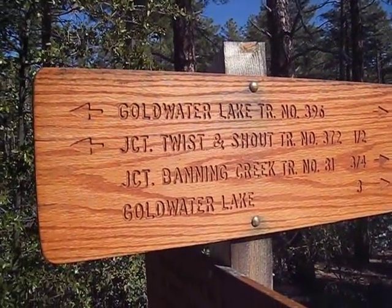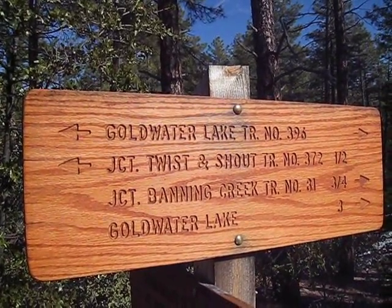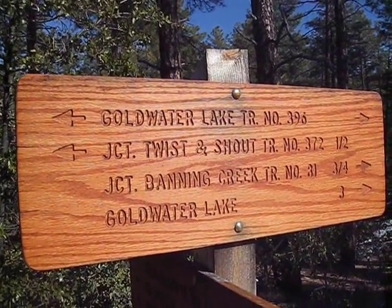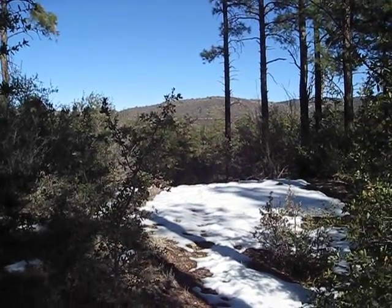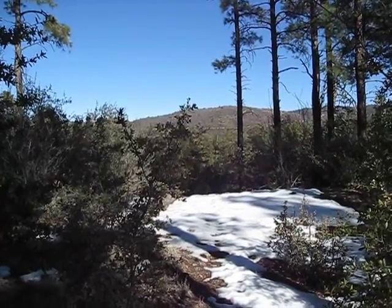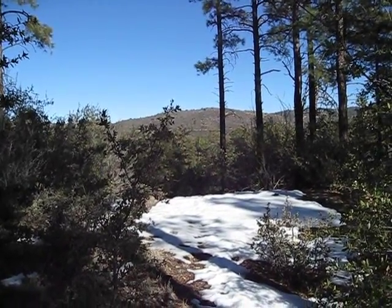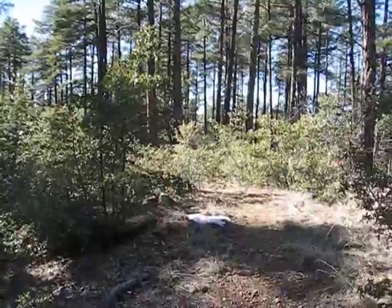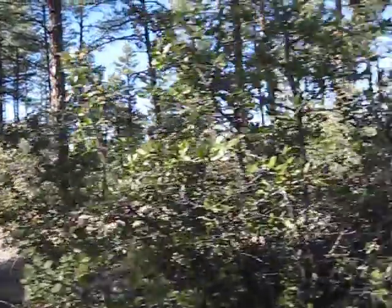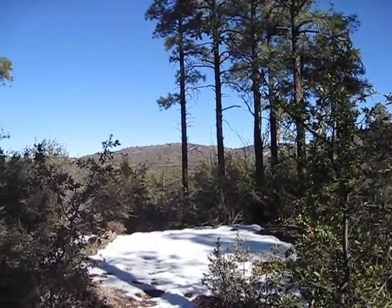From here, Goldwater Lake is 3 miles. We're not going to go all the way out there today, but just a great trail. We're getting up toward the top of the hill now, and things open up a little bit to the east right here, so you actually get a view over towards Senator Highway. Now I'm a little bit off the trail, not far, just a few yards off the trail to the left to get to this opening. So you get a little view over toward the east side.